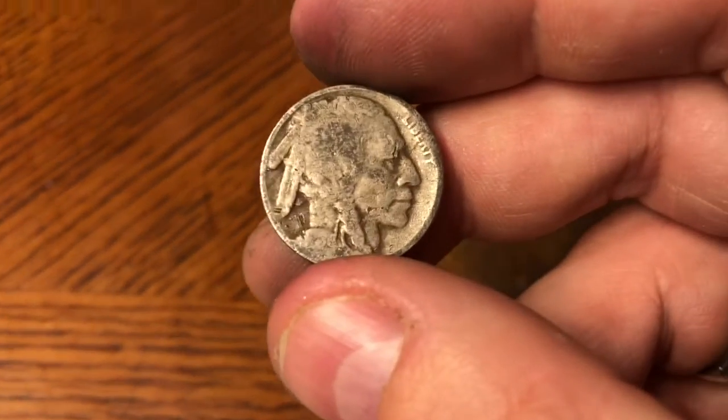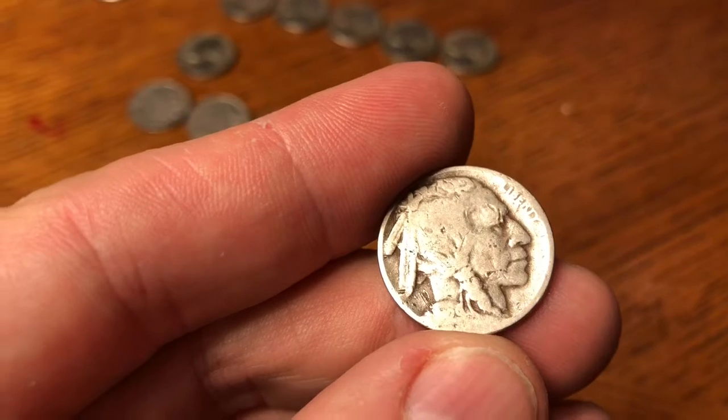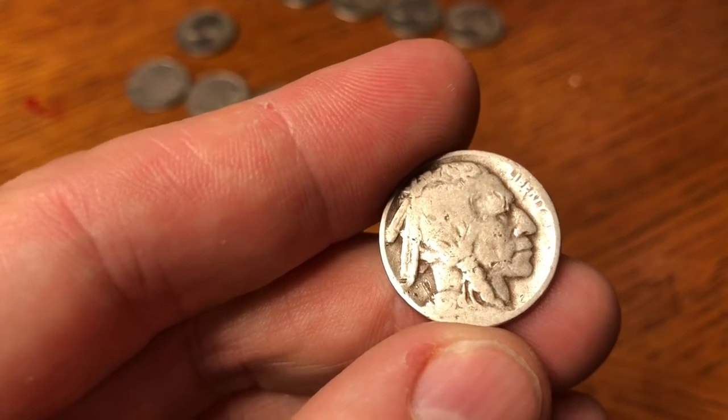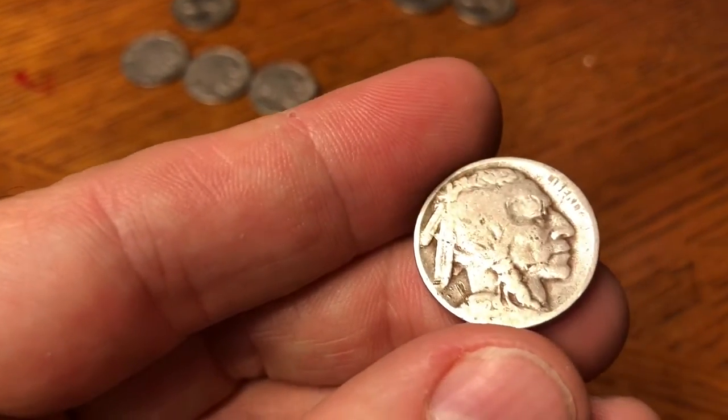Let me come right back. All right, guys, I've got it washed up pretty good. I think you can see from this angle, I was way off saying 36. It's a 1929, Philly, no mint mark.